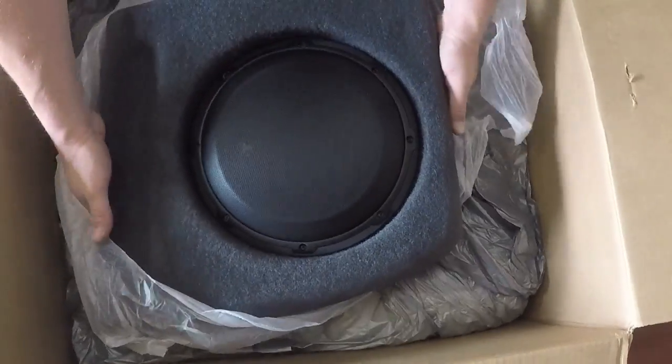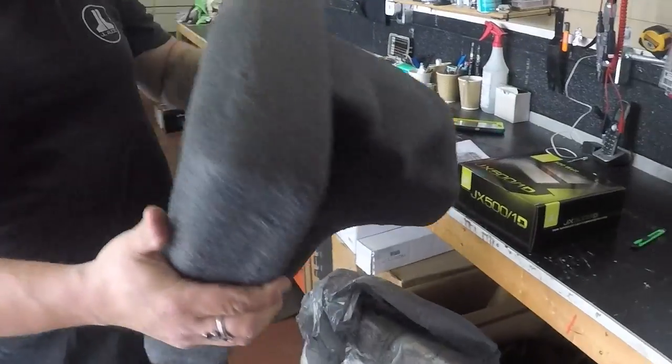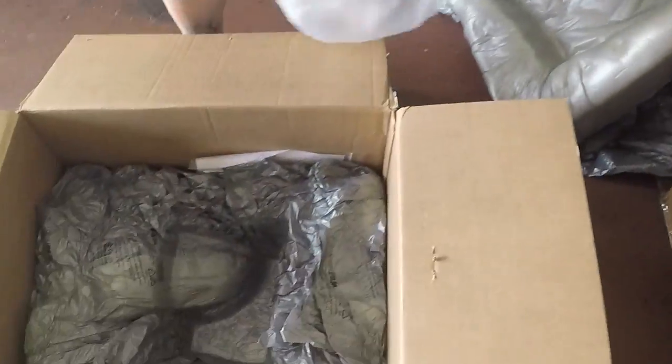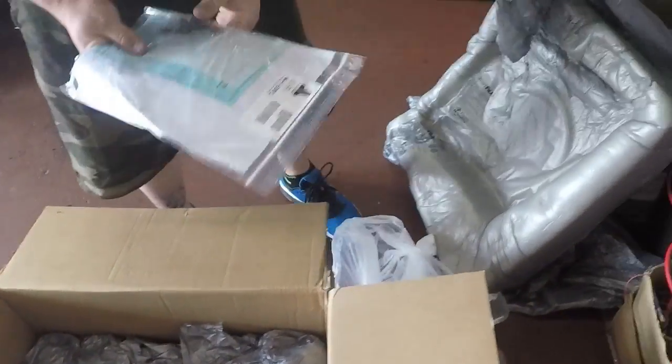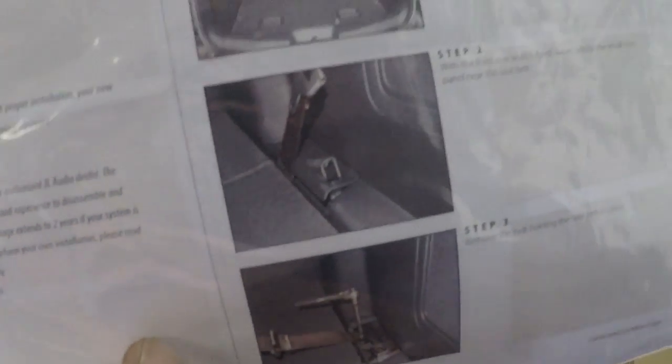Not sure where this thing goes in the car quite yet. Looks like it goes somewhere quite deep. Like deep, deep, deep. Grab those instructions there. Maybe there's a picture. Is there a picture of where it's supposed to go? Oh, look, it's like a real stealth box. Like, it's tucked away, hidden.